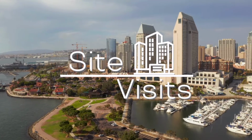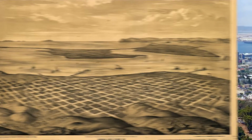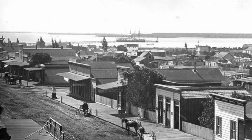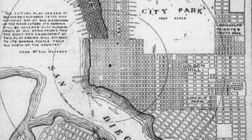Welcome to Site Visits. If you visited what is now downtown San Diego in 1867, you would find mostly barren land. 20 years later, that barren land would have been transformed into a small, bustling community. This growth was fueled by developer Alonzo Horton's vision to transform that barren land into a new community that could rival San Francisco.